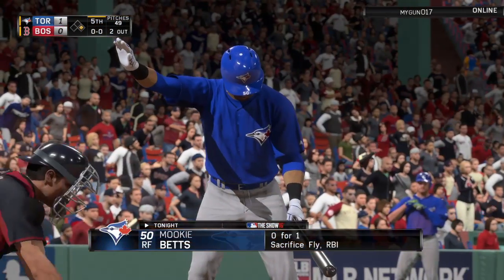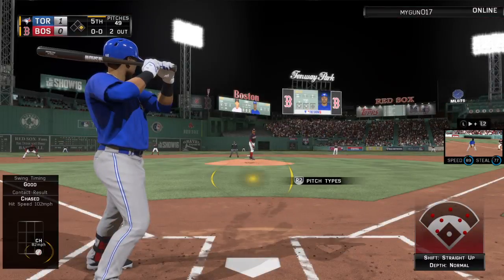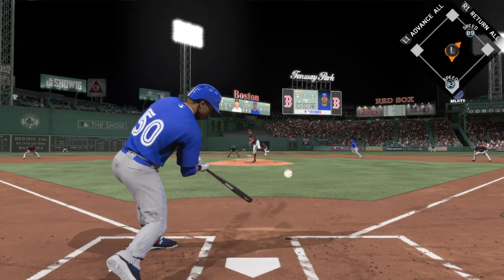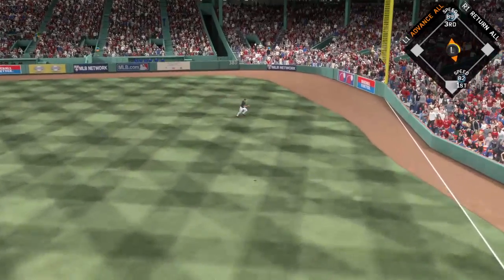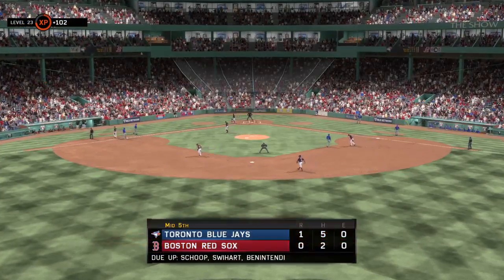Mookie Betts will stand in. He flew out his last time up. Right fielder, Mookie Betts. First offering on its way. He's running towards second. This is in the air out to right. Will reach out with one hand to make the catch on the move, and that ends the inning.